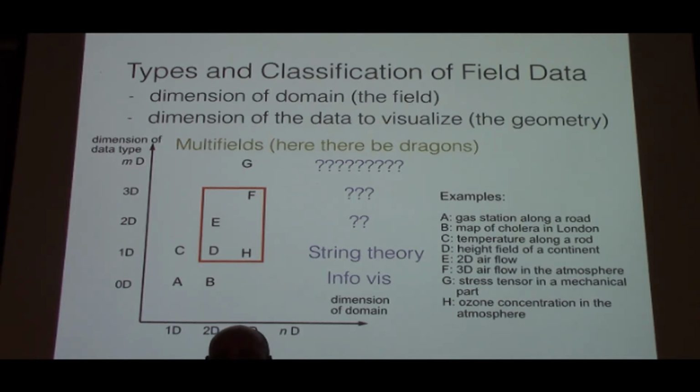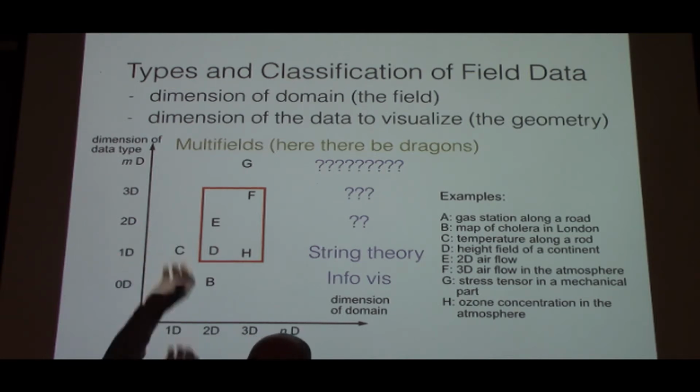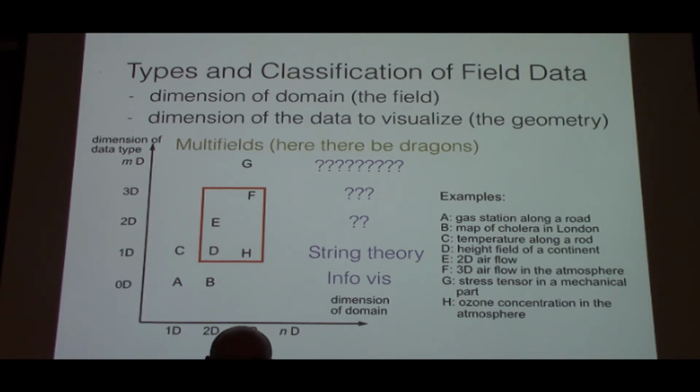that's sort of the realm of string theory and very exotic physics. And then you have lots of question marks where I can't even think of an example, but probably some mathematician would be able to come up with one. And then on the high end of the range axis, you have multi-fields of any domain dimensionality.